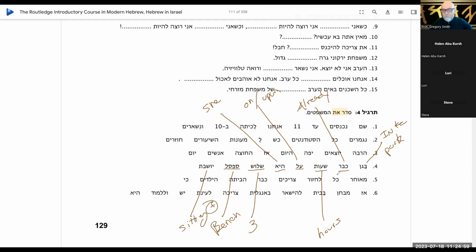Let's see. How can we get this to fit together? Now I know this 3 and hours is going to go together, so it's got to have something to do with 3 hours. This kvar might mean 3 hours already. Somehow it fits in there. How about we start out with she? She is sitting. She is sitting in the park. Okay. 3 shalosh.